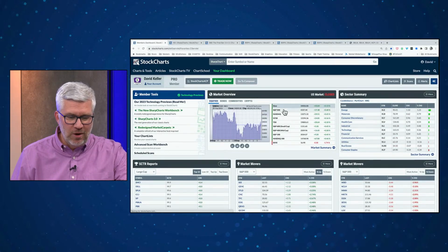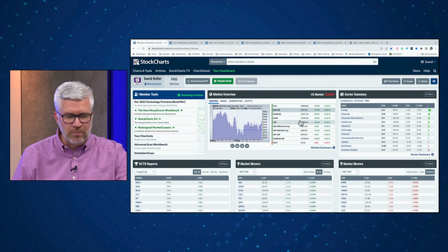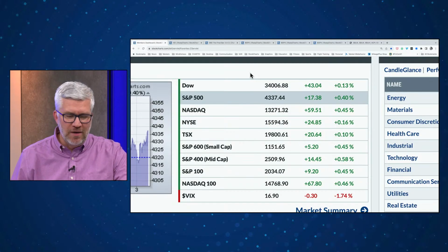Let's continue on with our market recap here. As I mentioned, the S&P and the NASDAQ were up slightly higher, about 0.4 to 0.5%. Kind of a choppy session more than anything. This was sort of a lick-your-wounds day after Thursday and Friday.